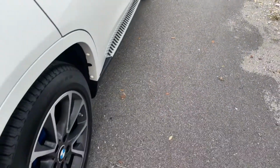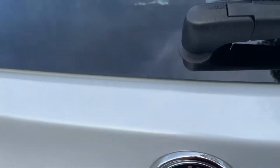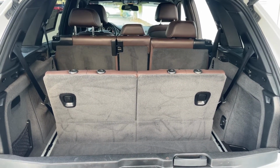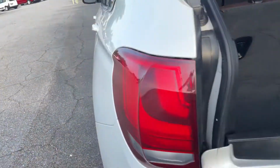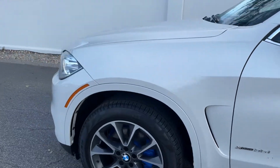There's a look at the second row seats. Running boards, aluminum wheels, backup sensors, backup camera, power tailgate. There's a look at the storage behind the third row seat. Those seats fold down for additional storage. This vehicle is powered by a 3-liter six-cylinder turbocharged engine.